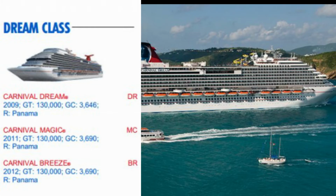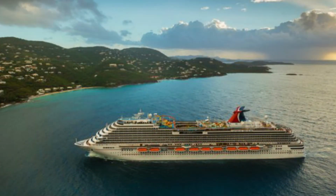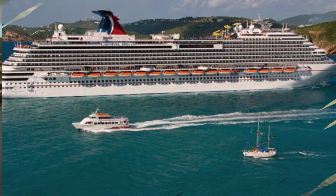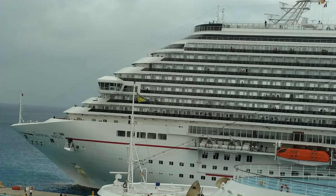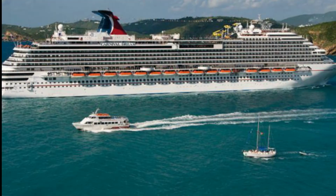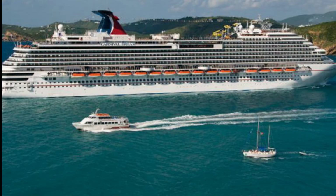Next is the Dream Class. The Dream Class ships include the Carnival Dream, Magic, and Breeze. Ships in this class have a gross ton of 130,000 and a length of 1,004 feet and a cruising speed of 21 knots. They can carry up to 3,652 guests based on double occupancy. One of the key features of their new design was the half mile that they extended around the deck with outside cafes and an aqua park.